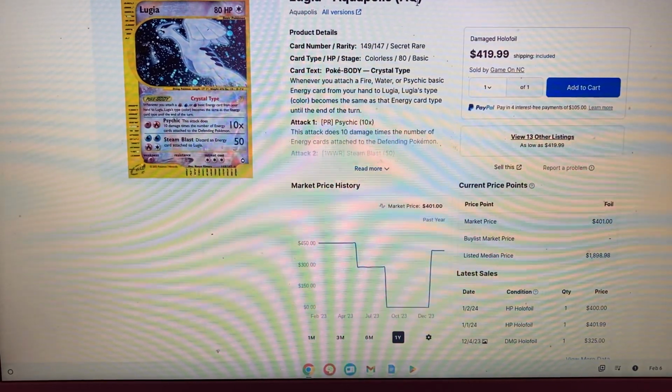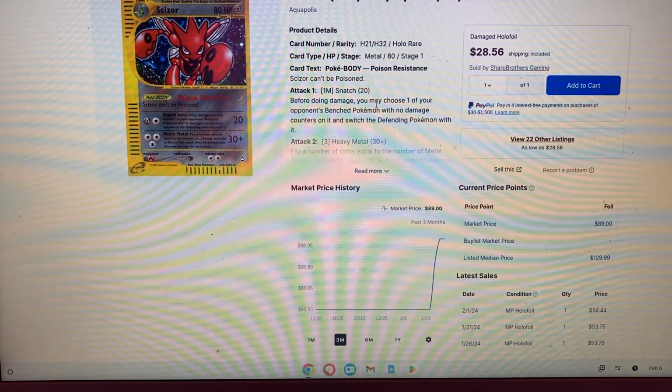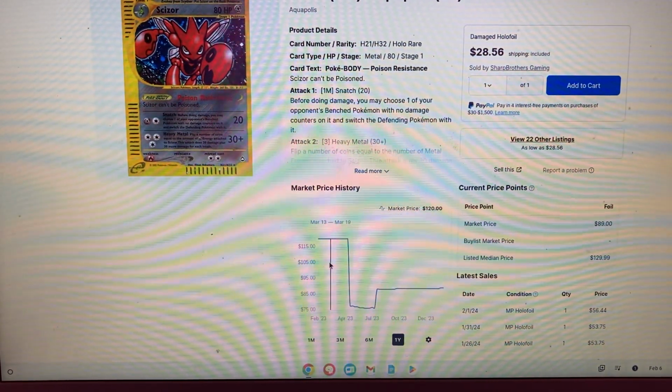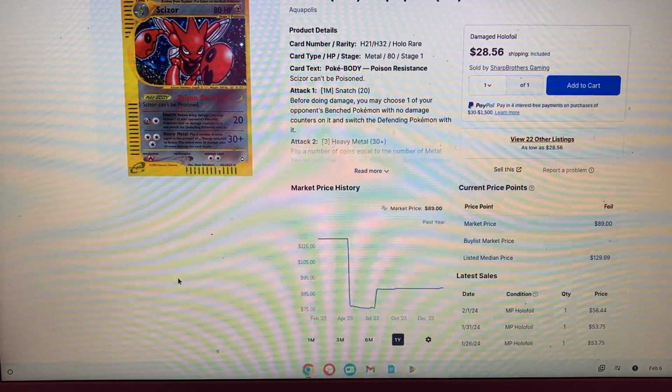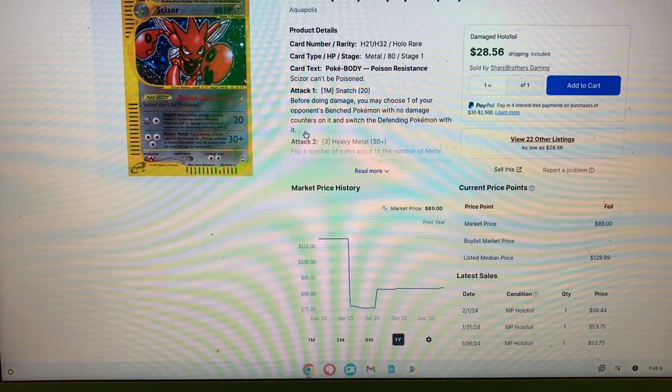The first of the 5 honorable mentions is going to be the Scizor with a $89 price tag and a decrease in price from $120 last year. That is a $31 decrease in this card. So, Scizor fans, now's your chance.